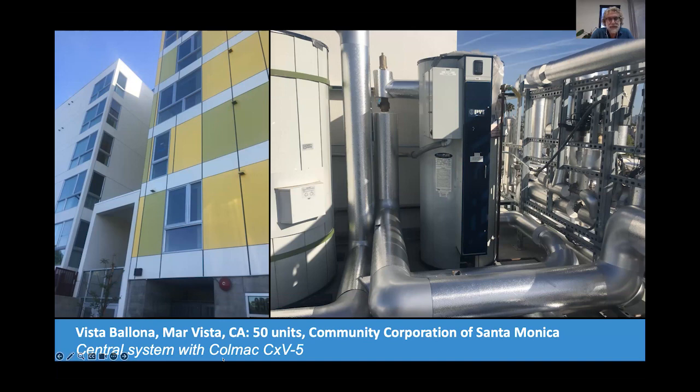And the choice here was to use a central system, and basically to evolve from a gas central system to an electric central system. I think this was partly based on the fact that for the past 10 years, we'd moved towards what felt like a very elegant approach: a 90-something% efficient boiler coupled with solar thermal preheat that could offset 60-70% of the energy needed to make hot water for the building. And that system was done over and over and over again, at least in California.